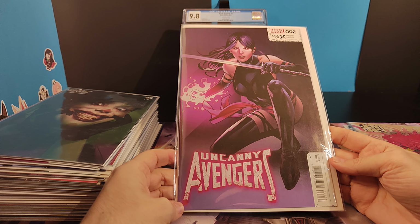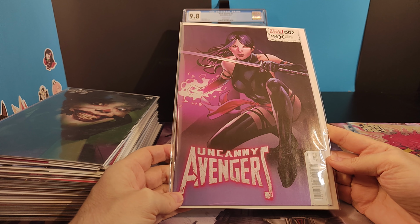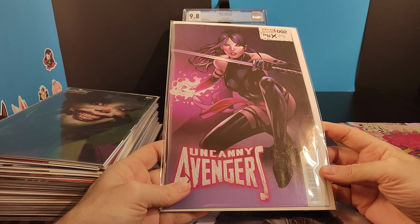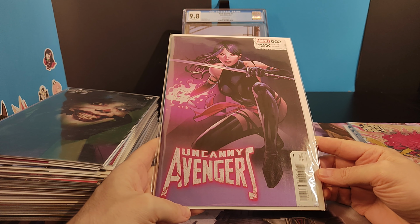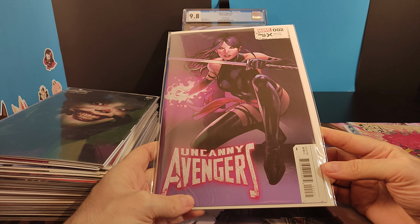Then we have Uncanny Avengers, 2 of 5, and I like Psylocke, so her cover variant was the pick of choice. Sadly, I think 4 and 5 didn't have variants, so they are generic X-Men covers, and I'm not always a fan of the generic X-Men covers. I have to be honest.